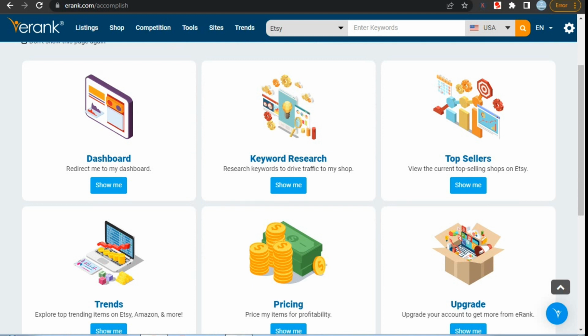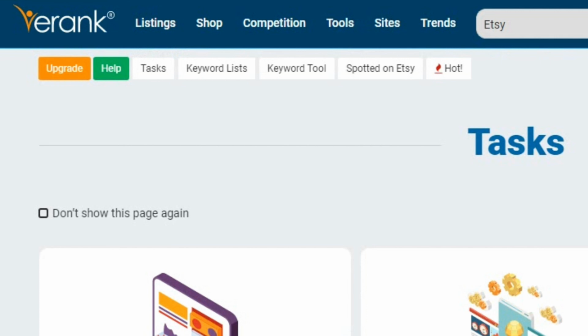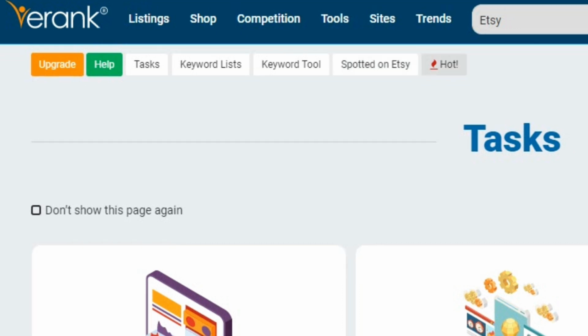You can also connect your shop with eRank and it will provide you a full analysis of your listings on Etsy, like what keywords your product has been showing on, and many more. Like the keyword list, keyword tool, Spotted on Etsy and Hot on Etsy. Hot on Etsy is a very useful tool to check what's trending on Etsy right now. Let me show you guys some of its features.